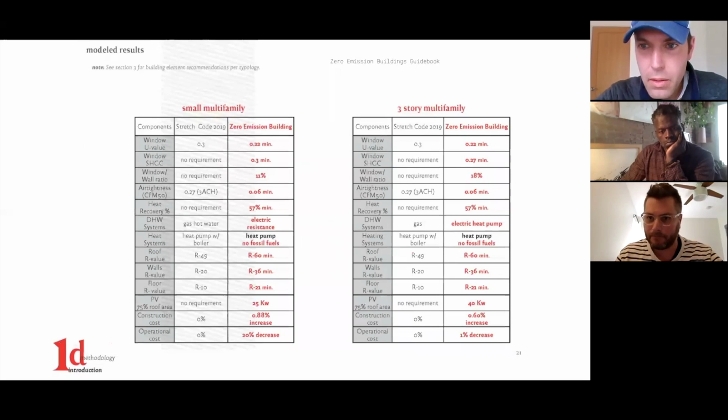Let me just do a couple more of these questions. Yeah. There's another one that says, is D&D going to allocate carbon to owners using their funding? How will they manage this? I can try to take a stab at that.